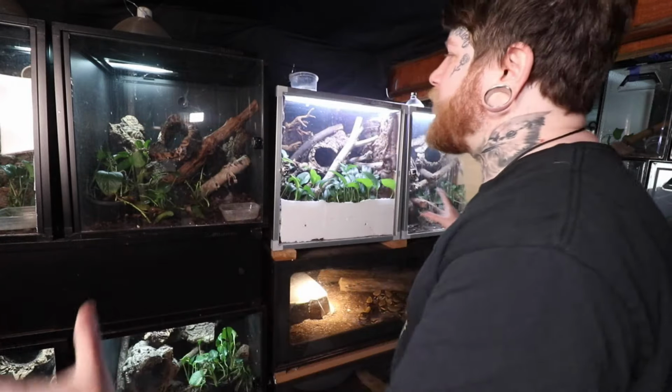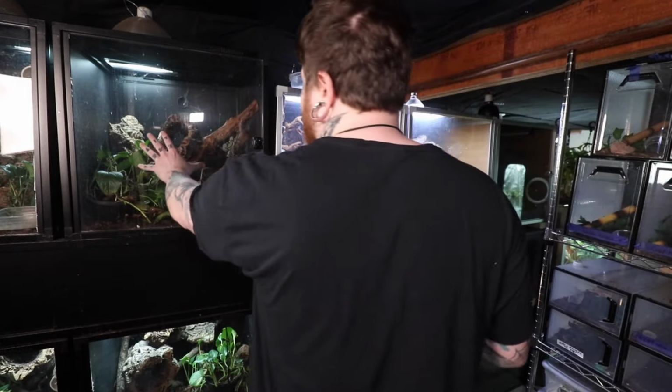Keeping animals like this no longer interests me. It makes me sad. It makes me depressed a little bit. It makes me not want to come down here. But stuff like this right here, this one's looking a little bad. It definitely needs a touch-up.